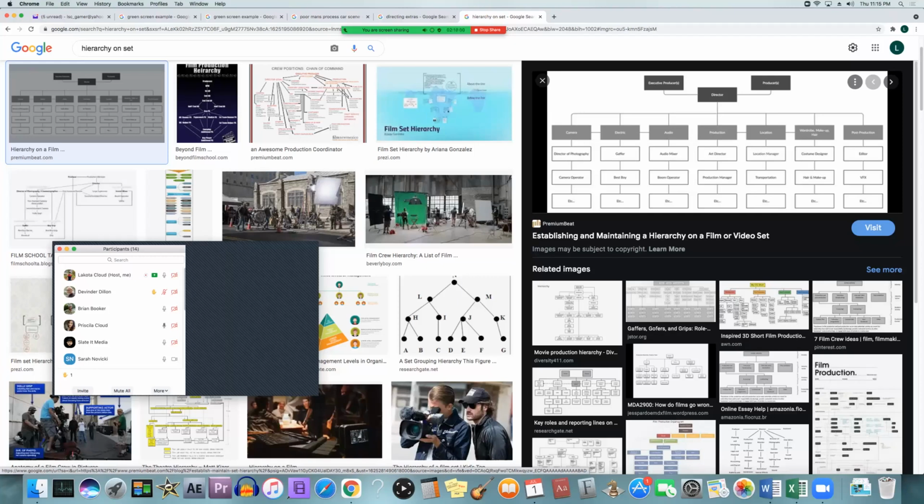Oh, and then the last thing, if you have a lot of people, you might want to consider making something kind of like this. It's called a hierarchy organizational chart. And this just kind of shows everybody, here's who you go to first before you go to the next person up if they can't answer your question until you get to this other person up here. That's the way, the second AC will go to the first AC, who will go to the camera operator, to the director of photography, to the director, and up the line until they get the answer that they need.